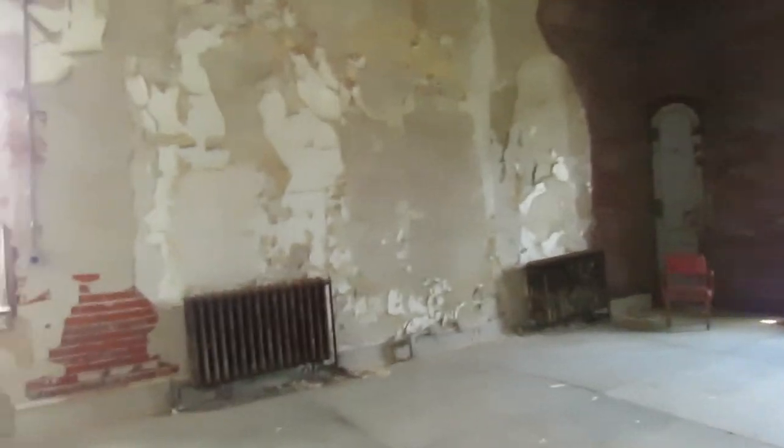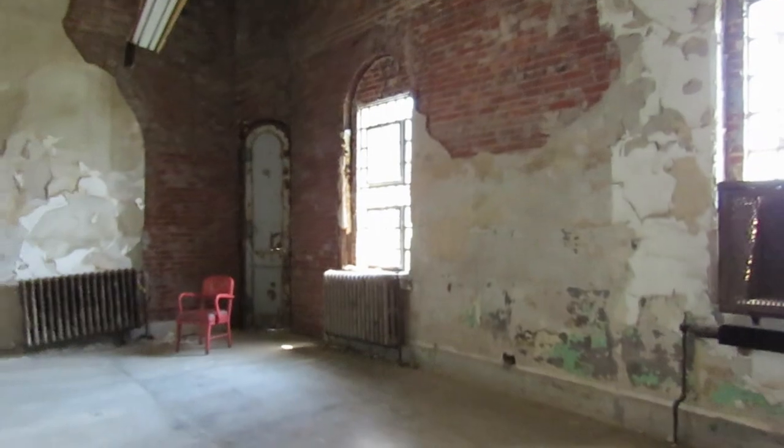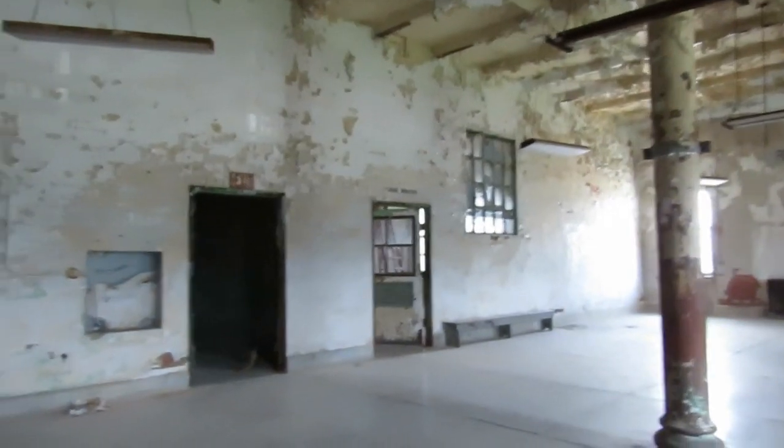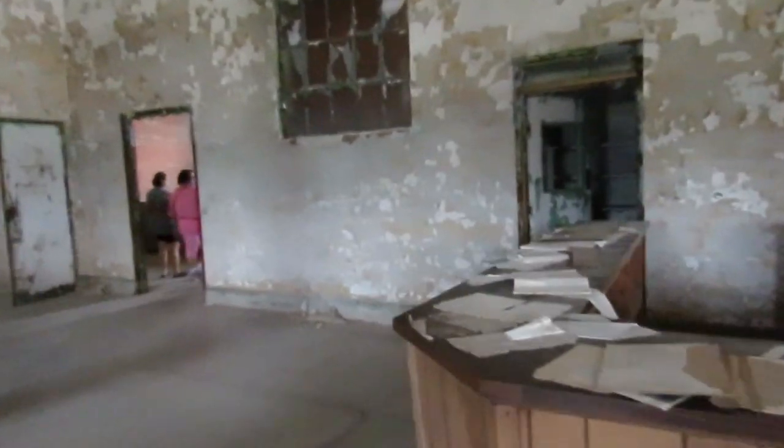Now they say here that you can take photos and videos all you want, except for windows where they're specifically prohibited. And that's one of the windows there, because the modern Highland Penitentiary is right on the other side of that, and they don't want anybody doing surveillance, I presume. So I was careful to only show that there is a window, but not actually look out the window.